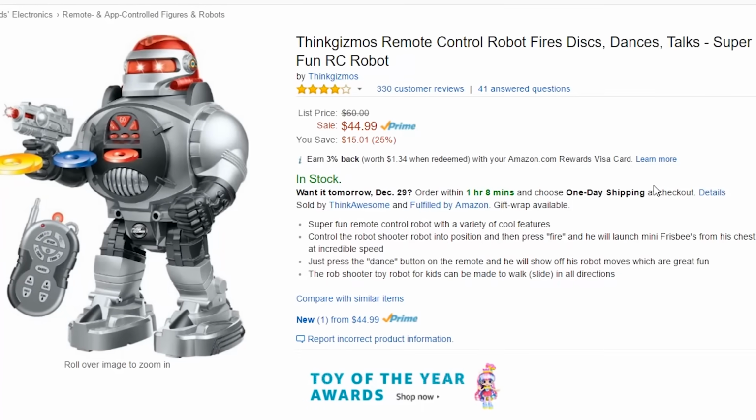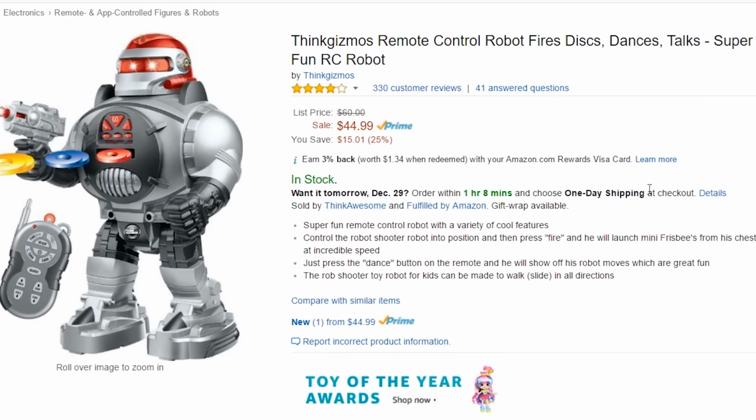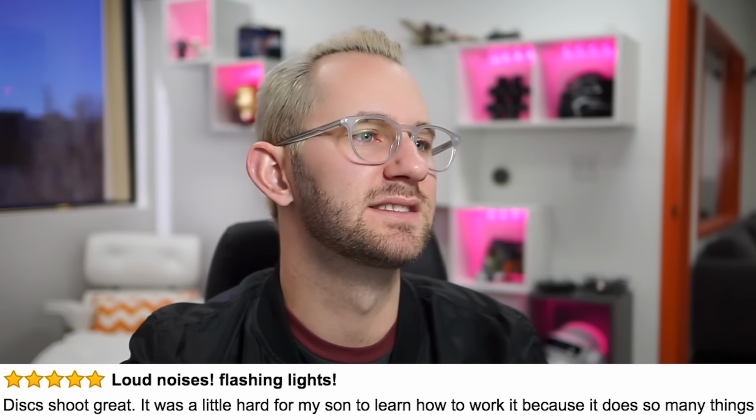Think Gizmo's remote control robot fires discs, dances, talks, super fun RC robot. Let me get this straight. He shoots out of his chest and not out of his gun. Does anyone else think that's slightly strange? Loud noises! Flashing lights! Discs shoot great.